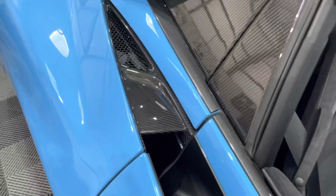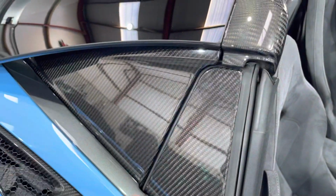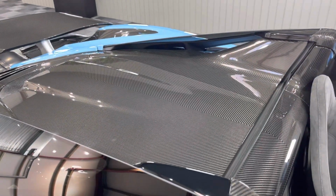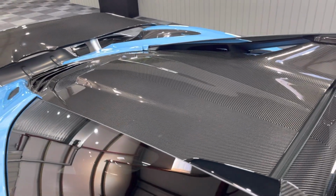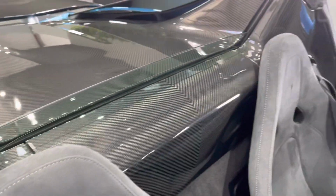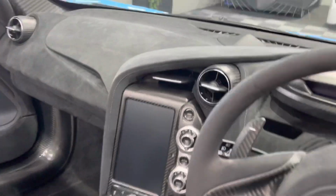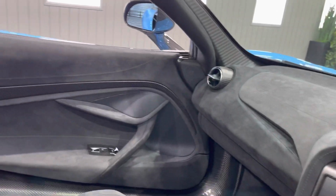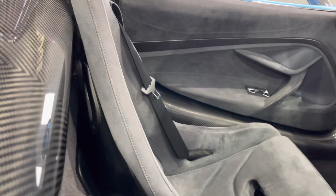More carbon fibre here in the rear quarters. The whole tonneau cover, the roof storage cover, that's all carbon fibre as well. The whole thing. Back here, everything carbon fibre as well. Interior, all interior components are carbon fibre. The windscreen surround, that's carbon fibre. The sills, carbon fibre. The seats, the carbon fibre performance touring seats.